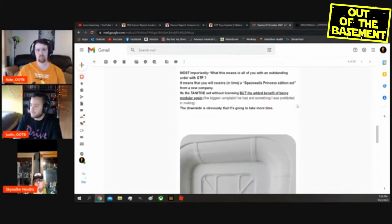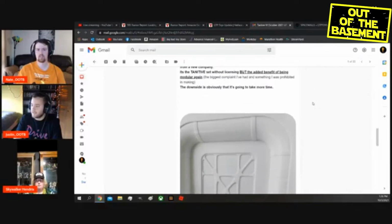Most importantly, what this means to all of you with an outstanding order with GTP is that you will receive in time a Space Walls Princess Edition set from a new company. It's the Tantive set without licensing, but with the added benefit of being modular again. The biggest complaint I've had, and something I was prohibited in making. The downside is obviously that it's going to take more time.